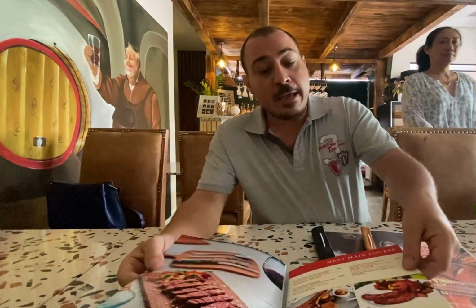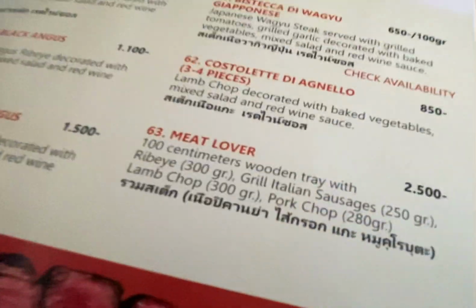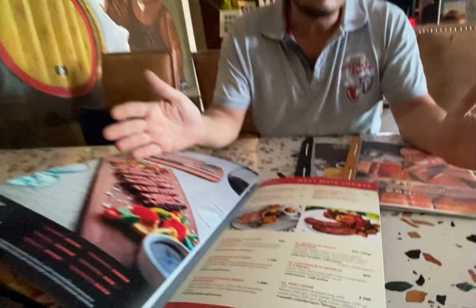Going on, the main dish can be seafood, can be meat. For the meat, we have the picanha, the wagyu, the ribeye and T-bone. For somebody that likes meat, we also have a set that we call meat lover, and it's a wooden tray, 1 meter long, with pork chop, some sausages, ribeye, lamb chop. There's everything in there, suitable for 3 to 4 people.